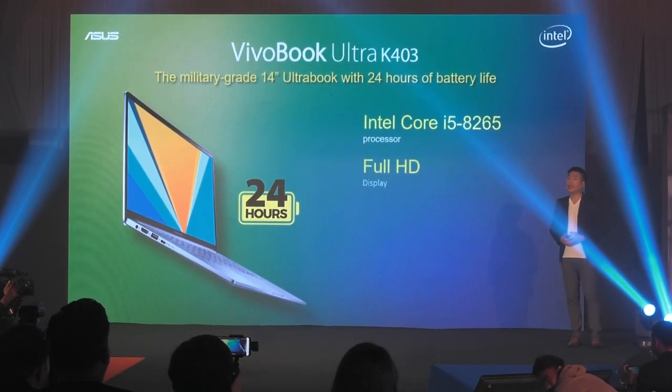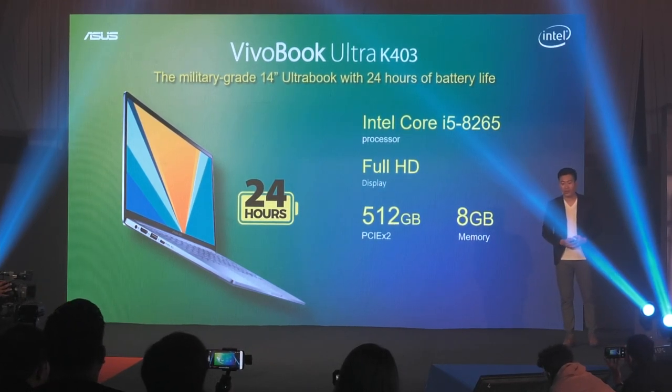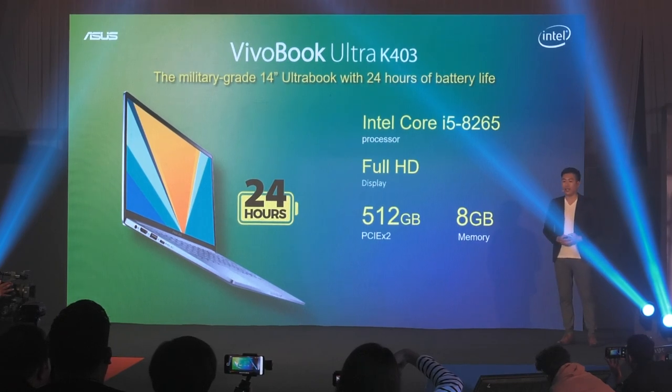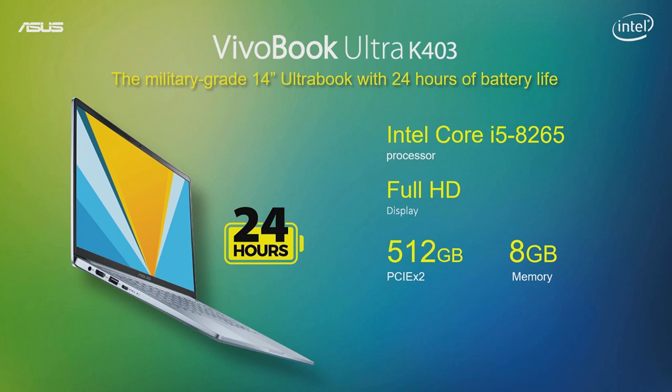And another configuration features an Intel Core i5 processor, Full HD display, 512 GB SSD, and 8 GB RAM. Retailing at 3399. Thank you.